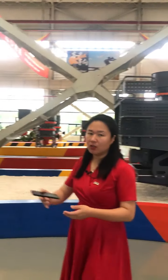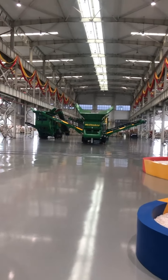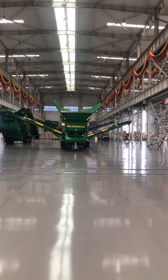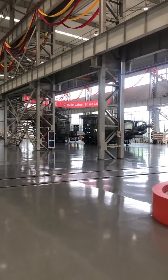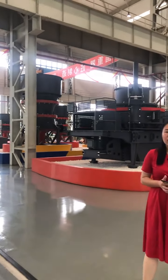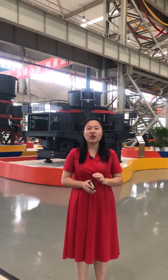Besides the fixed crushing plant, we also have mobile crushers. Follow the camera and you will see we have two types of mobile crusher: one is the crawler mobile crusher, and the other is the wheel type mobile crusher. These two kinds can reach different capacities, from 50 tons per hour to 300 tons per hour, to crush soft stone or hard stone. For different stone, we have different designs. My friend, if you need any crushers, fixed or mobile, you can contact us at any time.